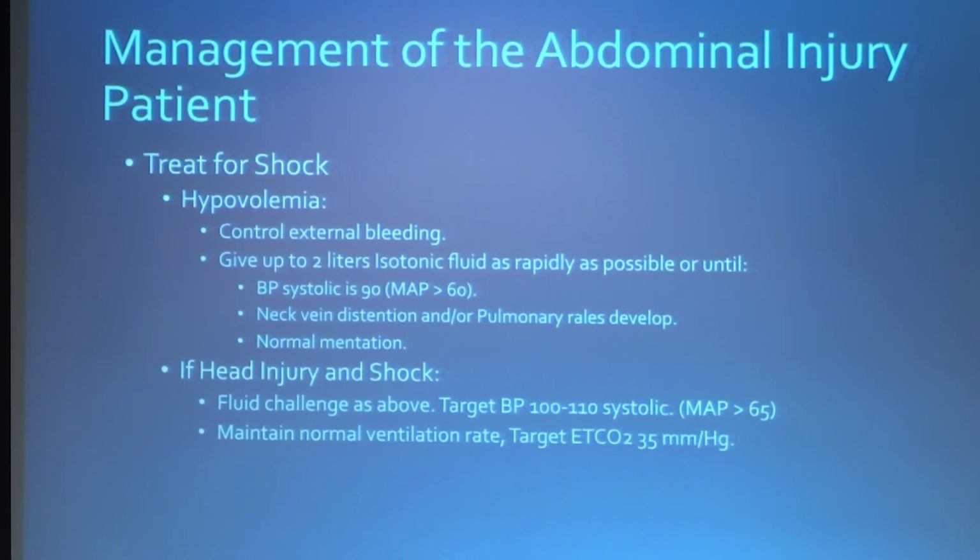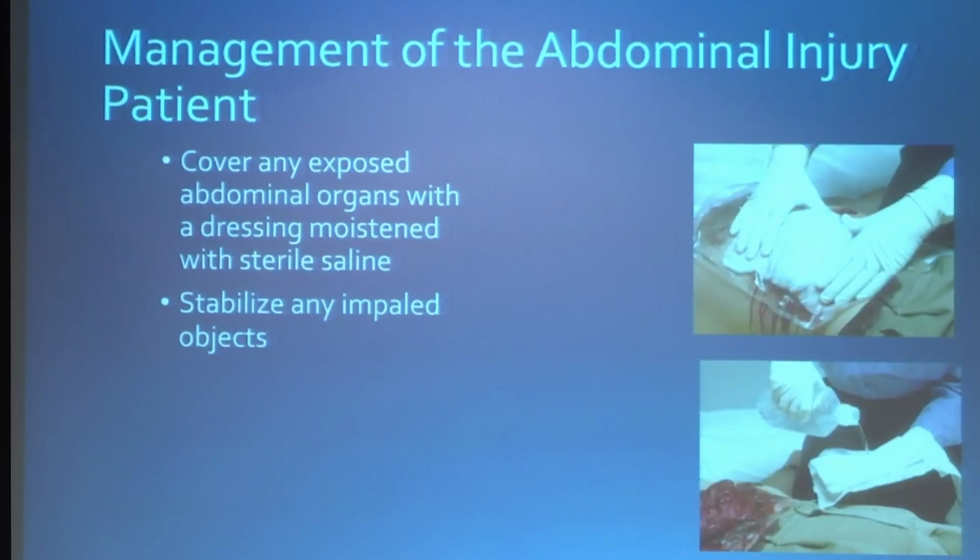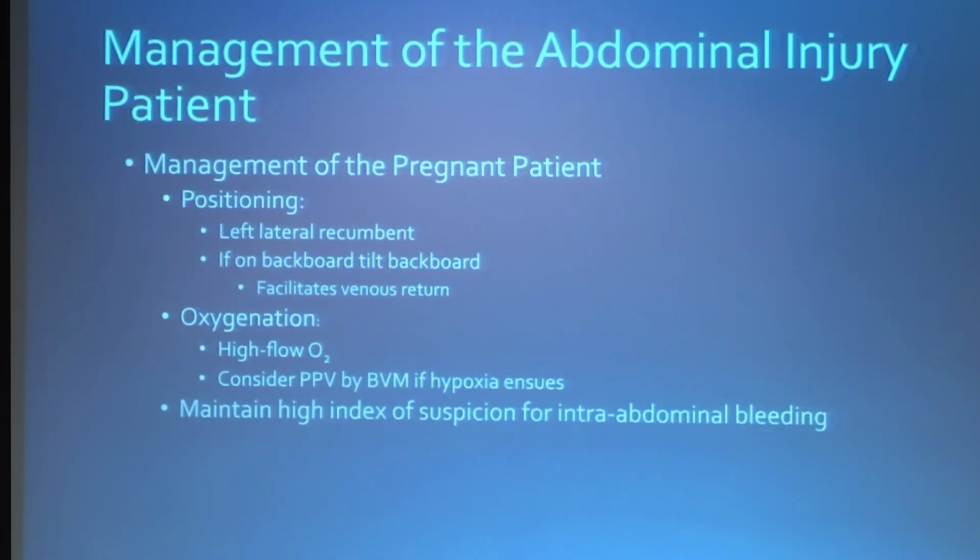Maintain normal ventilation rate and target your EtCO2 at 35. Cover exposed abdominal organs with saline and a dressing. Stabilize any impaled objects. Pregnant patient, left lateral recumbent.